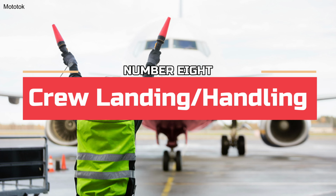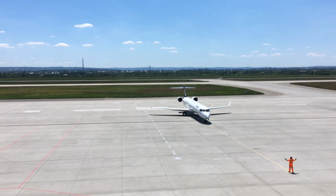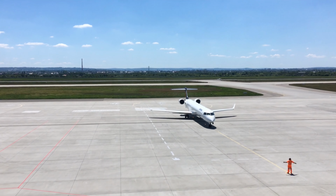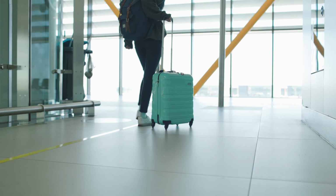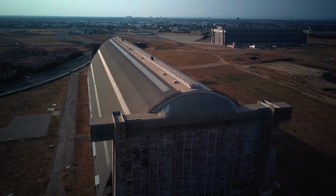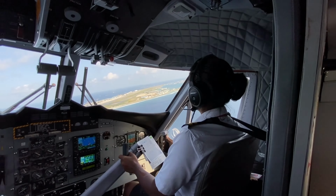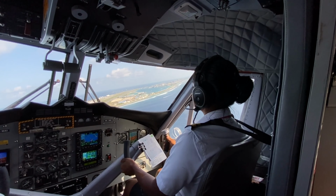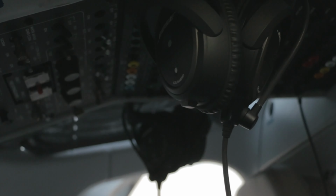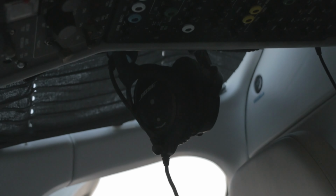Number 8. Crew, landing, handling. $80,000 a year. When you land at your destination, you will need a crew to help you with the landing and navigation. They will also be responsible for unloading your belongings and taking them to the hangar. Choose a crew that is experienced and trustworthy to avoid any problems. You don't want to be stranded at your destination without any help. Make sure to communicate with your crew before you land so that everyone is on the same page. This will make the process much smoother and less stressful.